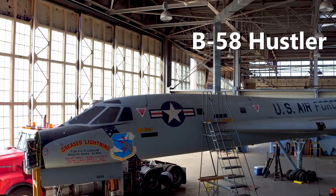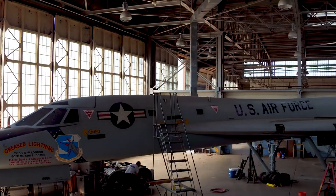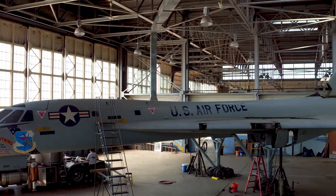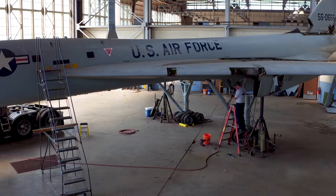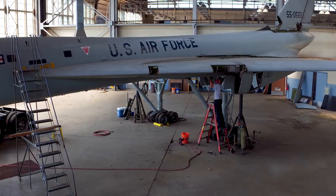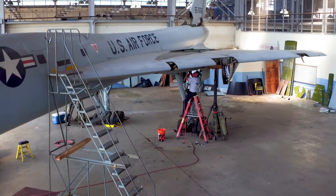Inside the old Air Force hangar, though, the crew is preparing the B-58 Hustler for transport to Castle Air Museum in California. The B-58 was the first American bomber capable of supersonic flight, which is why you see the speed record information under the cockpit window. The Hustler was built with fuselage and wings in one piece, which means that the wings cannot be removed but must be cut off for transport. That work will intensify at the end of next week, according to the guys.